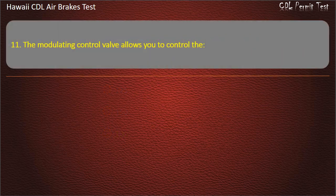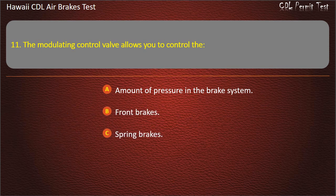Question 11. The modulating control valve allows you to control the amount of pressure in the brake system. Front brakes. Spring brakes. Answer. Spring brakes.